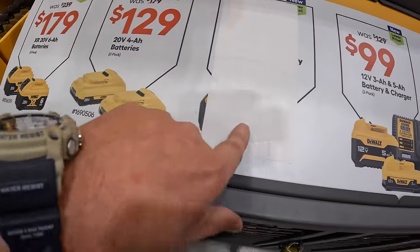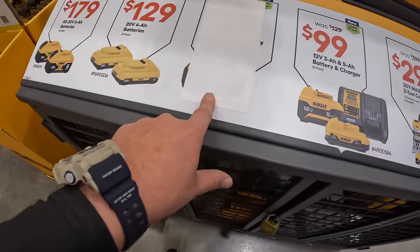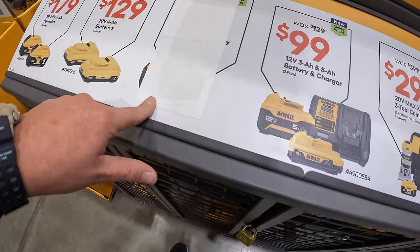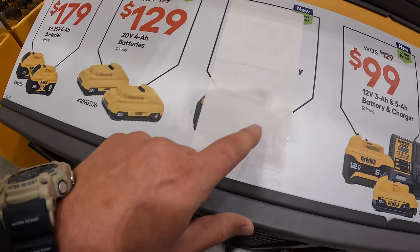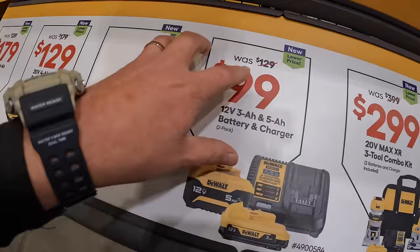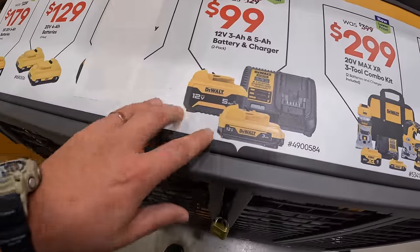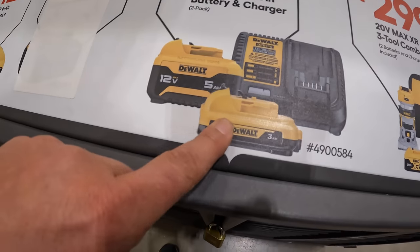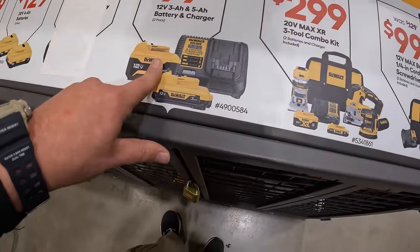That's the 3-amp-hour black battery that's probably just sold out here, because that is a very inexpensive battery. That is like a must buy if you can find that. It's like $39 for a new 3-amp-hour battery. Awesome. $99, was $129, for this 2-battery kit, 5-amp-hour battery and a 3-amp-hour battery and a charger. Fantastic deal.